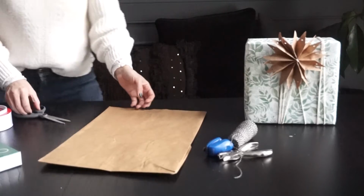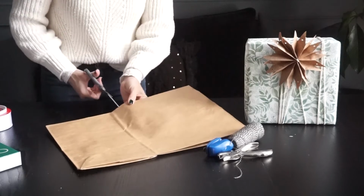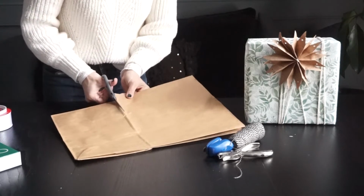So the perfect way to go about this at the holidays is to reuse what you already have. If you happen to have some paper brown bags from the grocery store, these are perfect gift items because not only can you wrap your gifts with these, you can also recycle them after they've been opened. To create this embellishment, we're going to need 2 rectangles cut out of a paper bag.